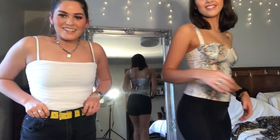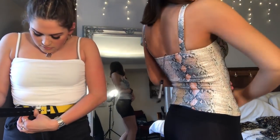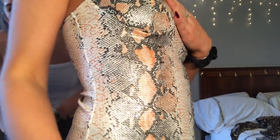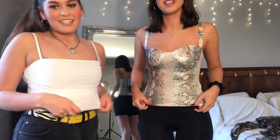Right, this is not very nice. It doesn't look that bad on camera, and I like the shape. I like how the back looks, and I like these straps being here, and the cut bits. But it's literally shining. Yeah, it feels like it's shining. That's funny. This is a no.